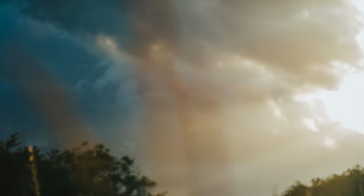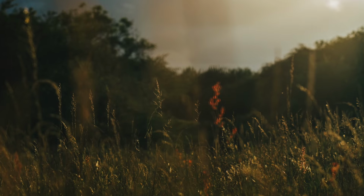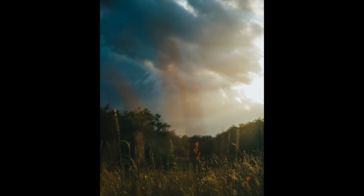So this is the edit. Brought some contrast and some atmosphere and drama into the clouds. And then made the sun the golden hour sun that it was, because I did it around golden hour just to kind of make my life a little bit easier when it comes to light, just to boost it a little bit and make it look nice and beautiful.